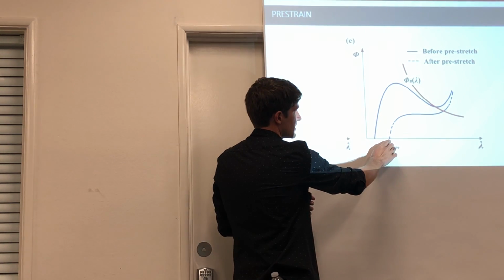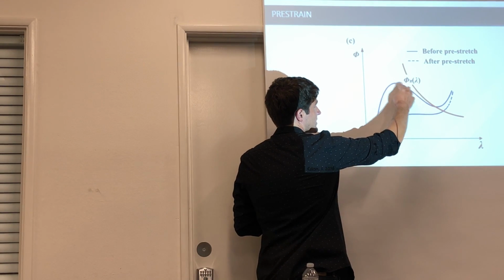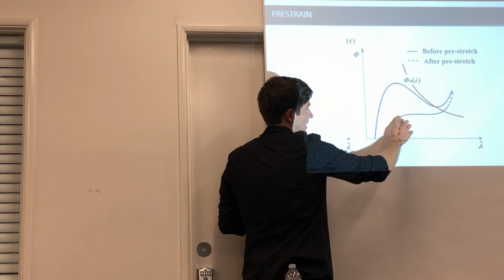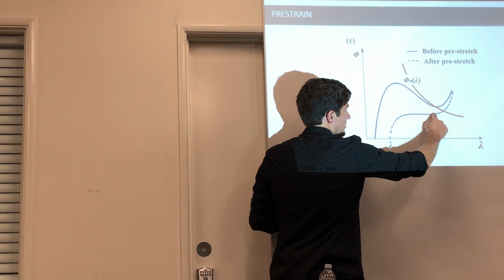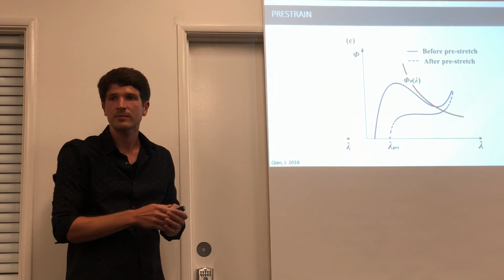This plot, the dashed line, shows that if you stretch it ahead of time, you can actually avoid this whole scenario where you get to a peak and then it just breaks down and crashes. If you stretch it out ahead of time, you apply voltage up to this point, and then it quickly increases, and then you have to apply more voltage before you get to the breakdown. So it's a lot more stable that way.